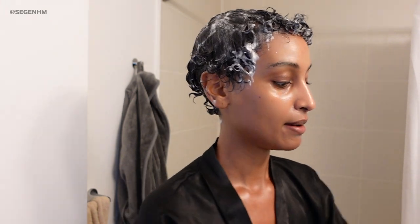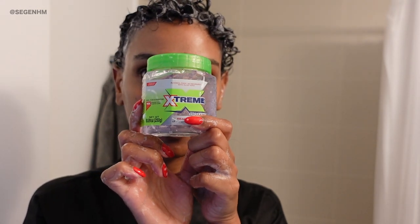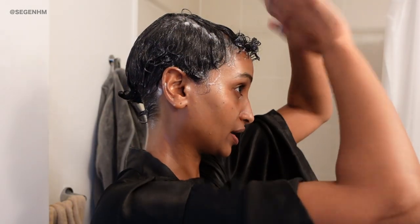You guys want a full detail tutorial? I'll link a video right over here, but I was using this foaming mousse in that video, and now I'm just using this foaming mousse. So I'm just going to grab the Extreme Pro Gel. This is the one right here. Okay. And I love how this smells. It smells like green apple. It's so good. So I'm just going to apply that before I comb it out. I'm gonna just comb it out like that.